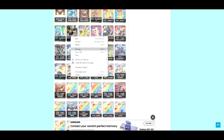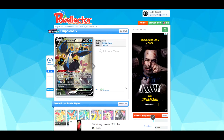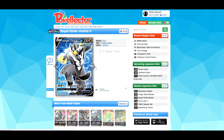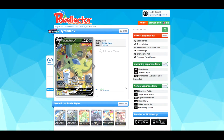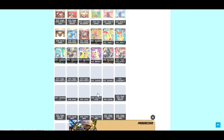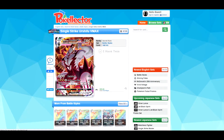However, we start off with, obviously, the Empoleon, and the Empoleon is super cool, super dope. It's definitely one of those cards that everybody loves to see. Then you don't have to go far to find the next alternate art, which is the Single Strike Urshifu, and shortly after that is the Rapid Strike Urshifu. In addition to that, you have Empoleon's opposite, the Tyranitar. And don't forget that you finally do end up having two VMAX Ultra Rares that also happen to be alternate art cards as well.